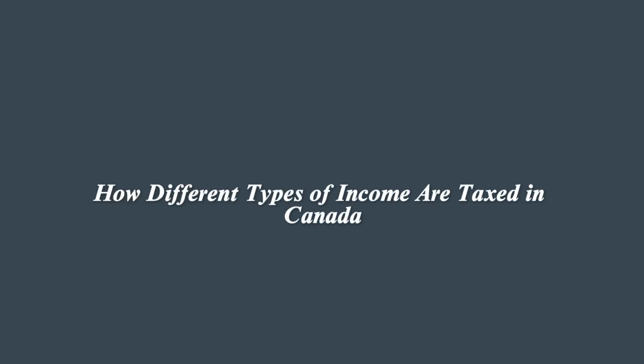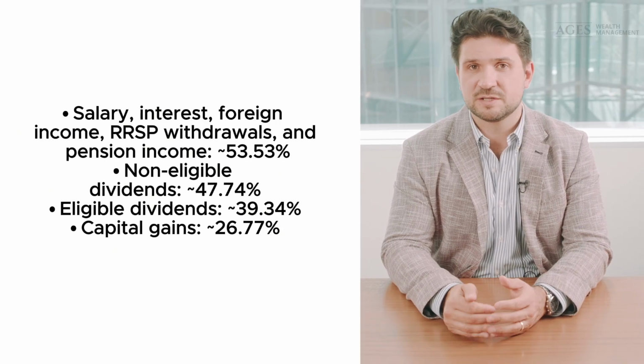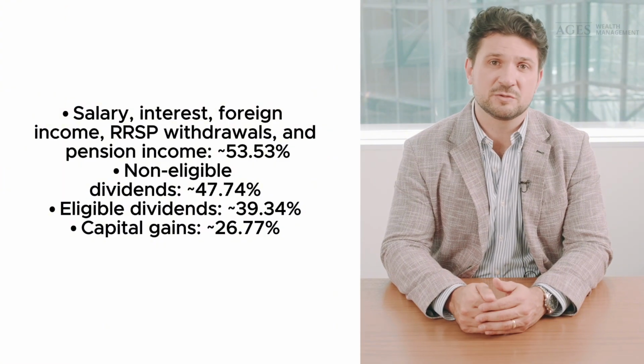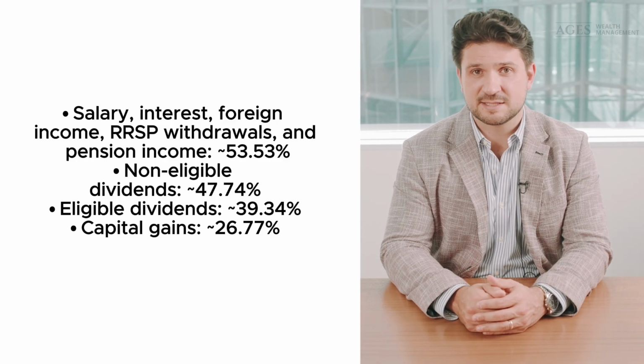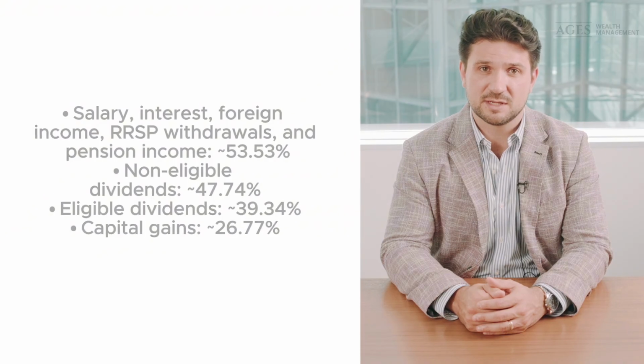How different types of income are taxed in Canada. Not all income sources are taxed equally. Here's a quick overview of how various types of income are taxed at the top marginal tax rate in Ontario in 2025. Salary income, interest income, foreign income, RSP withdrawals, and pension income are taxed at 53.53%. Non-eligible dividends are taxed at a rate of 47.74%. Eligible dividends are taxed at 39.34%, and capital gains are taxed at 26.77%. So, capital gains are the most tax efficient at this income level. Ordinary income, such as interest and salary income, is taxed at the highest rate.